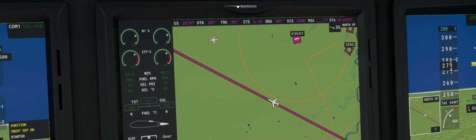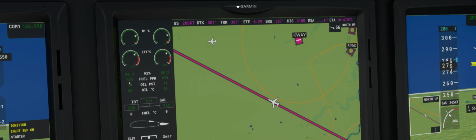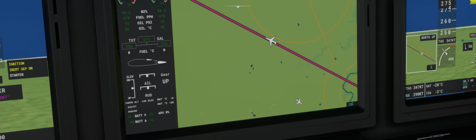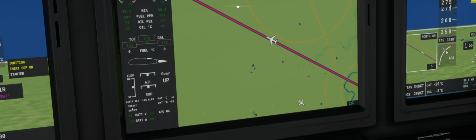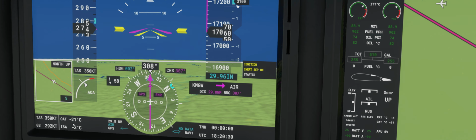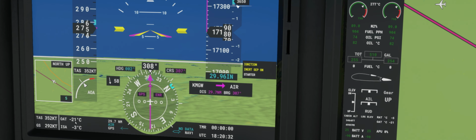N2% on both, 88.0. Fuel per hour, 874 pounds per hour. Oil looks good. Oil temp looks good. Cabin out, 3,300 feet. That's great. ISA's minus 3. I like that. International Standard Atmosphere is minus 3.